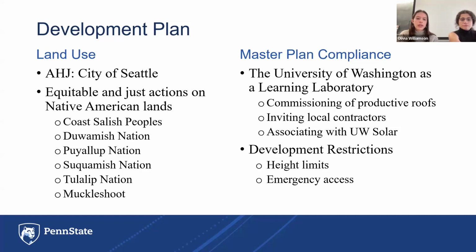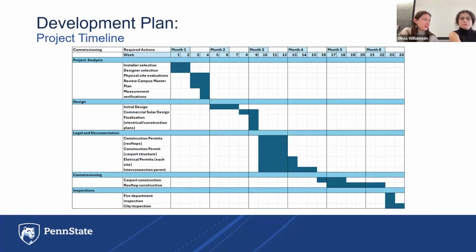The team also assumes the remaining arrays are compliant with the master plan building height limits, as they are being installed as rooftop utilities that do not exceed 15 feet in height.